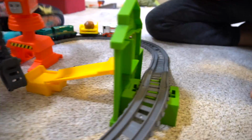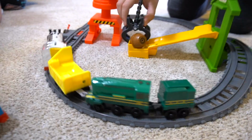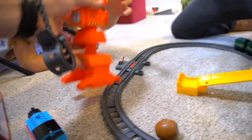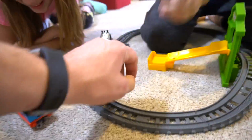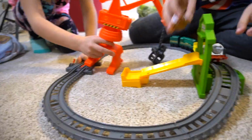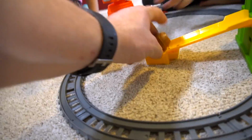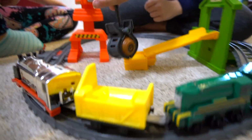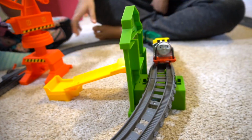Hey, can I do the crane? Yeah, you do the crane. Here he goes, and boom. Hurry! No, Cassie's falling over. Oh, I didn't know she could walk around. Yeah, just drive under me. Hey, wait, oh, you messed up. Cassie can walk. Her legs move. Oh, this is craziness. She walks like this.